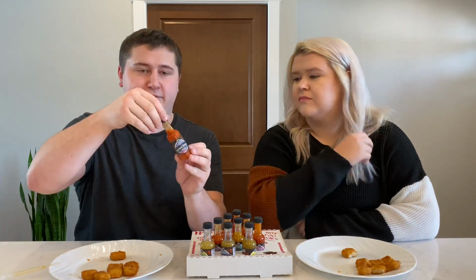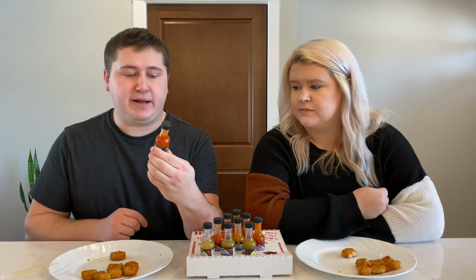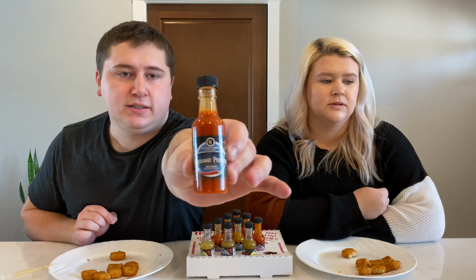This is the next one. It's the first red sauce we have to do. It is the pencil thin red cayenne pepper, 30,000 Scoville. Here we go. Okay. It's good? No, it's not good. That one tastes like buffalo sauce. A little spicier. It's not bad. I don't really like that one. I can feel it in my throat. I thought it was the best tasting. I think that's the worst tasting one.